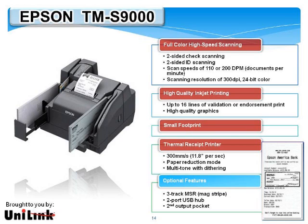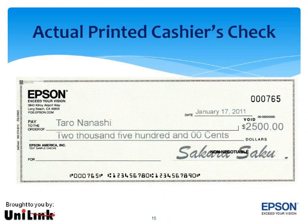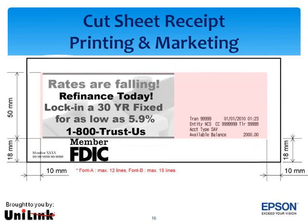So let's talk a little bit more about some of the advantages of the TMS 9000. Next slide. So this is just an example of an actual printed cashier's check that you would be able to print. The next slide.